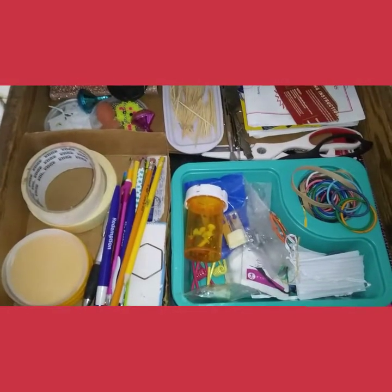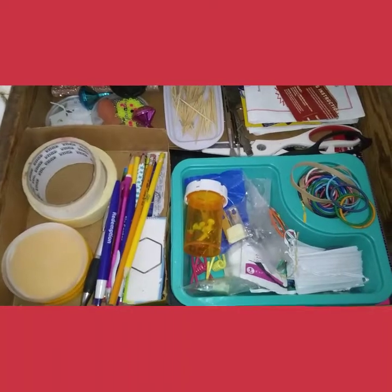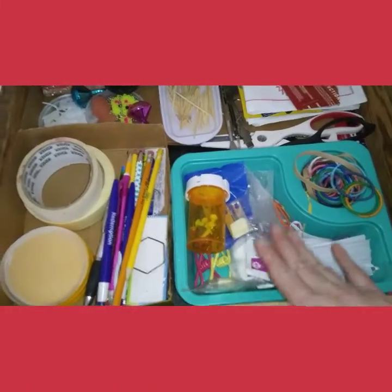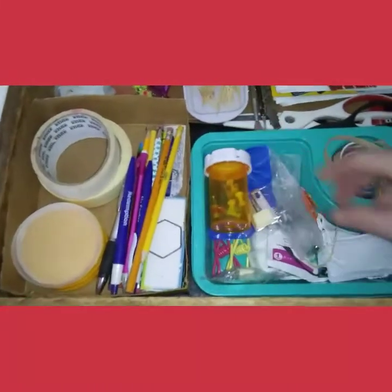Here is the after of my junk drawer. I don't want it to be Pinterest pretty, I just want it to be functional. And I have some trays and a cardboard box that I recycled and reused. I also reused my pill bottles to hold tiny thumbtacks. Perfect, the circle for rubber bands and hair ties.